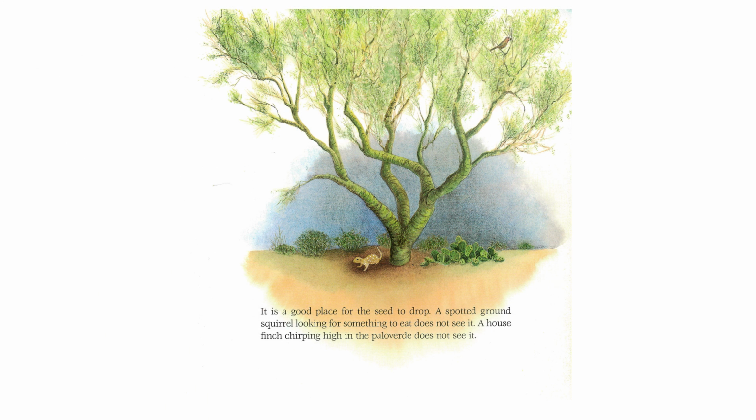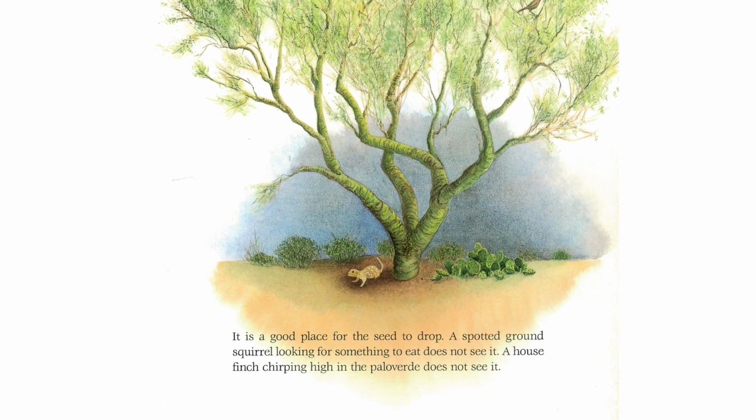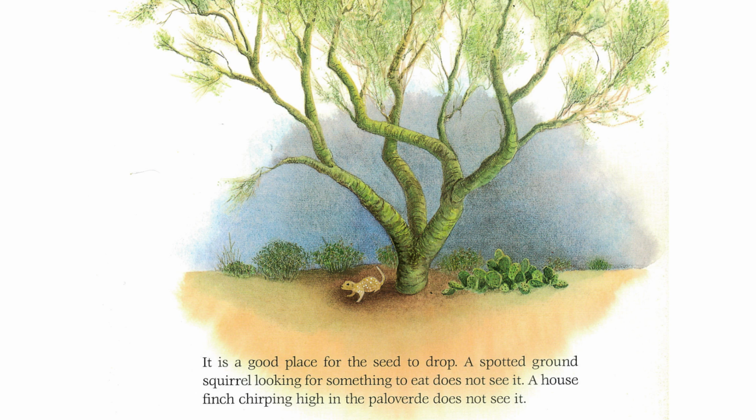It is a good place for the seed to drop. A spotted ground squirrel looking for something to eat does not see it. A house finch chirping high in the Palo Verde does not see it.